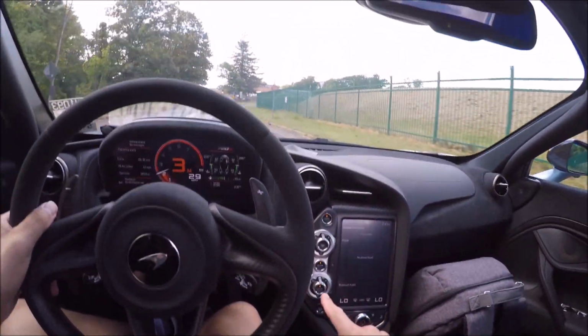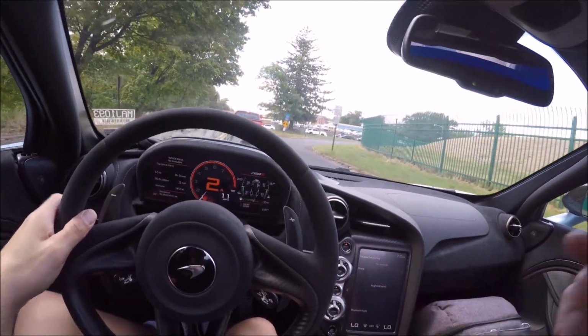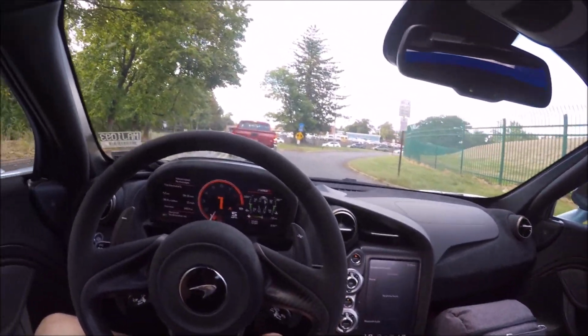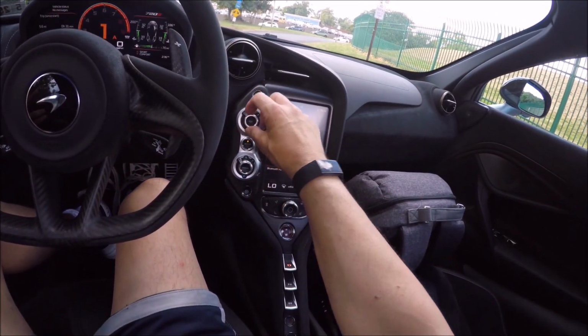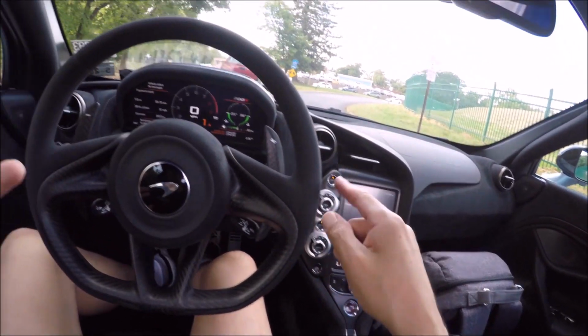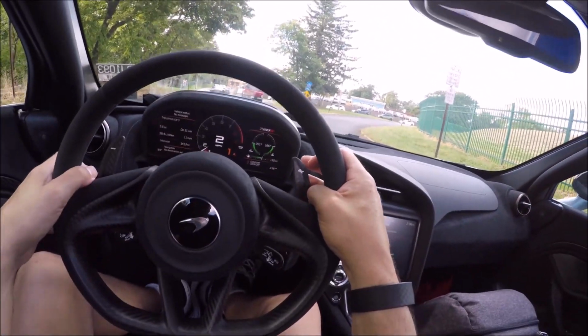Now we're gonna put it in auto mode. It's probably a little jerky in traffic. So now if we want to put it in comfort mode, just because we're sitting in traffic, we'll do comfort, and then we're going to hit active, always active. Now, how do we know we're in comfort? It tells us right in the screen right here.